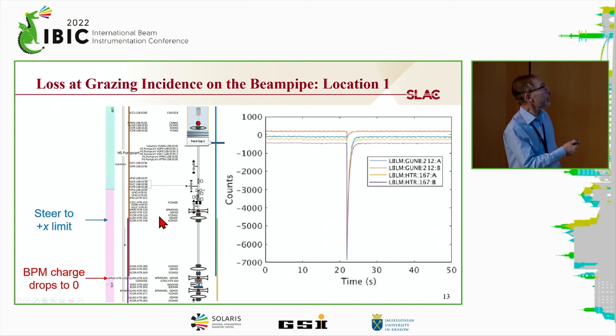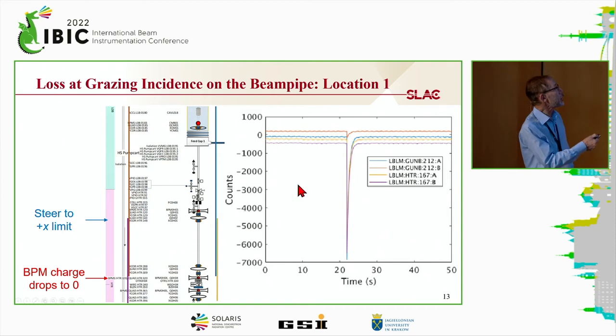And if you get a forward-directed loss from the beam, most of the loss goes forward because it goes with the direction of the beam, it misses the ceiling fiber. It gets the wall fiber because it's much closer, and gets the two downstream fibers. So that makes some degree of sense that we see that.